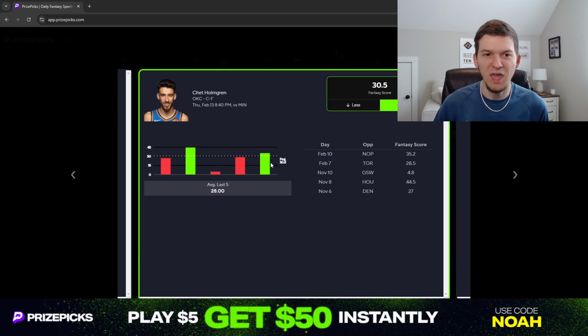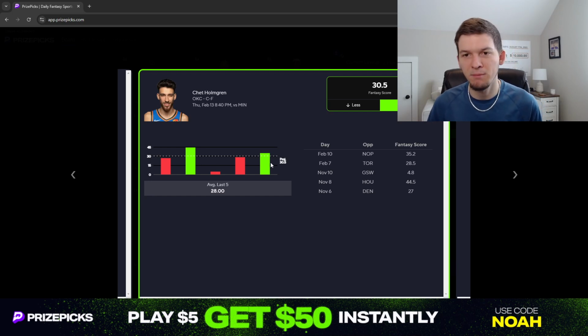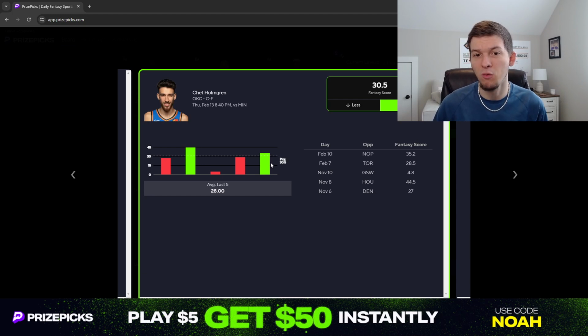Now, if the game was competitive, would they have put Chet back out there in the fourth quarter? I think they probably would have. I don't think it was planned for Chet to only play 25 minutes and then just sit him the rest of the game. I think he just didn't get any fourth quarter minutes because the game wasn't competitive. Well, now we have a game against the Timberwolves that should be competitive. This game has a 7-point spread. Minnesota's playing at home, so I think that makes it a little bit more likely they're able to keep this game close.